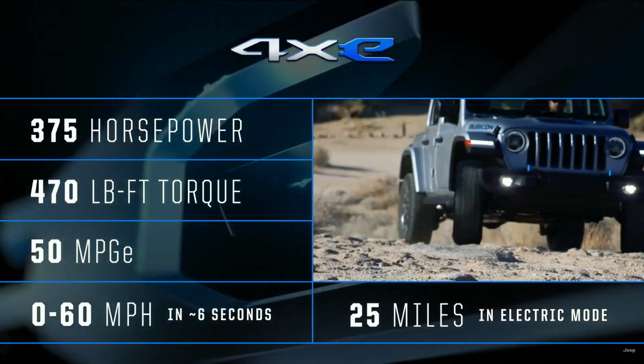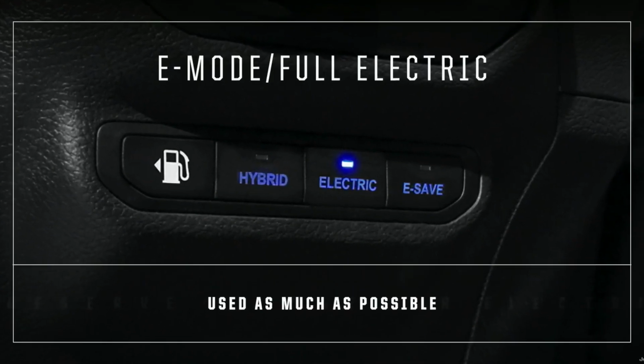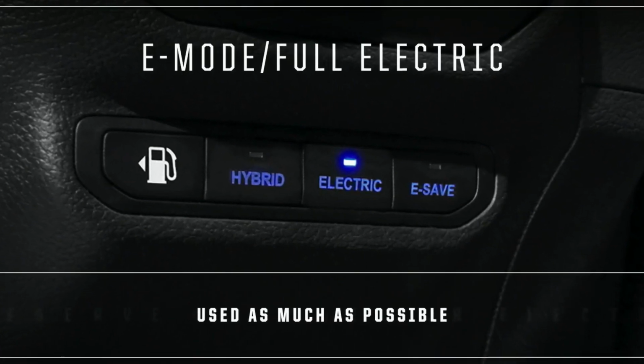And here are the performance numbers for the Wrangler: 375 horsepower, 470 pound-feet of torque, 50 mpge, and it has 0 to 60 in 6 seconds. And as I mentioned, 25 miles in electric mode. And this is just a look at the modes that they have. So as I mentioned, the electric mode, and they have what's called an e-save, and they have the hybrid mode too.